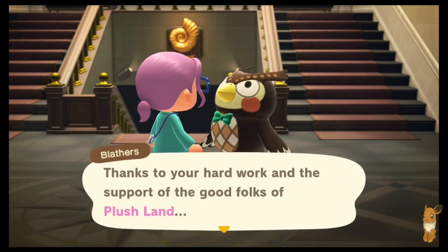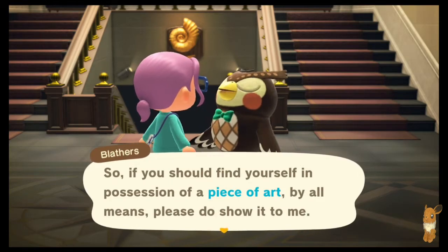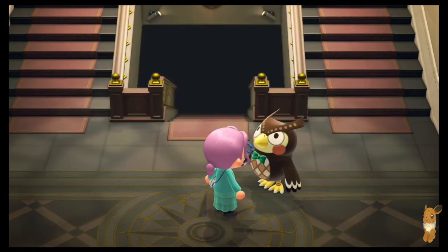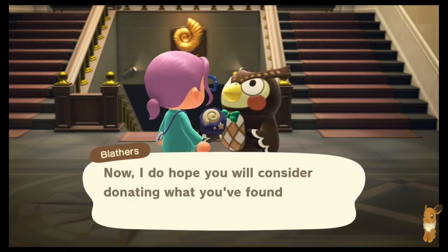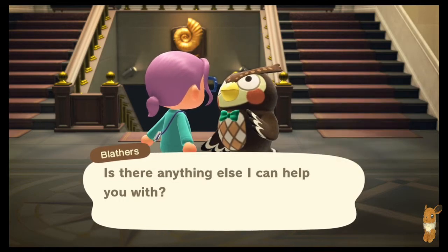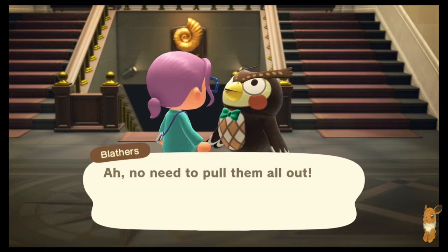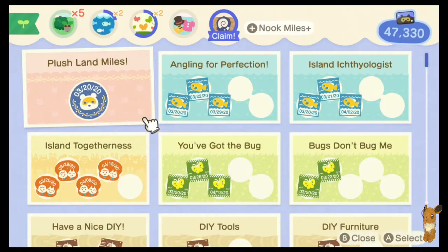Thanks to your hard work and support of the good folks of Plushland, more specimens than before. Okay, so if we find art, give it to us. Interesting. Awesome, something I can do. Make a donation. Ooh, two things I can donate. The Triceratops torso and the dinosaur track. No, I'm good. How many more fossils do I... Oop. Oh, I never picked that up.